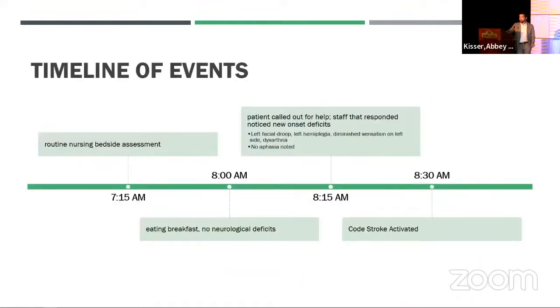So here is a timeline of the events. Nursing bedside assessment, because they come in and start their duties at 7 a.m. Then they're rounding on their patients, and then a nursing assistant at 7:15, at which time she was seen normal. 8 a.m., eating breakfast, no issues. 8:15, that's when her neurological deficits were noted. And then 8:30 was the code stroke activation.